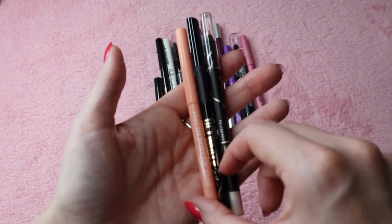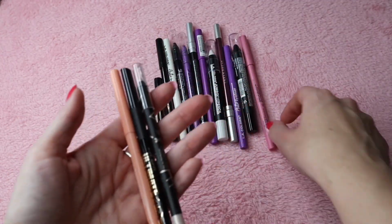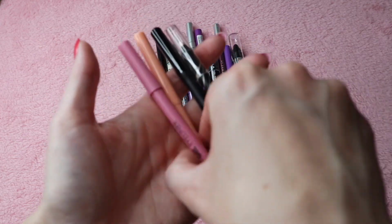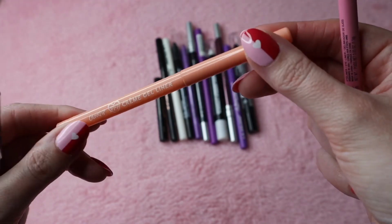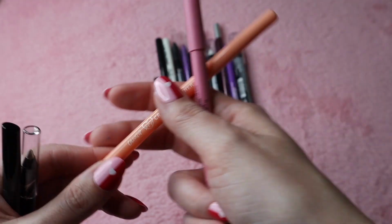All right, these are kind of like, well, peach, and then these are like these silvery tones, and then here's a pink. I can go ahead and say right now, I'm keeping the pink liner. This is from LA Colors. And this peach one, this is a ColourPop one. I'm keeping both of those.